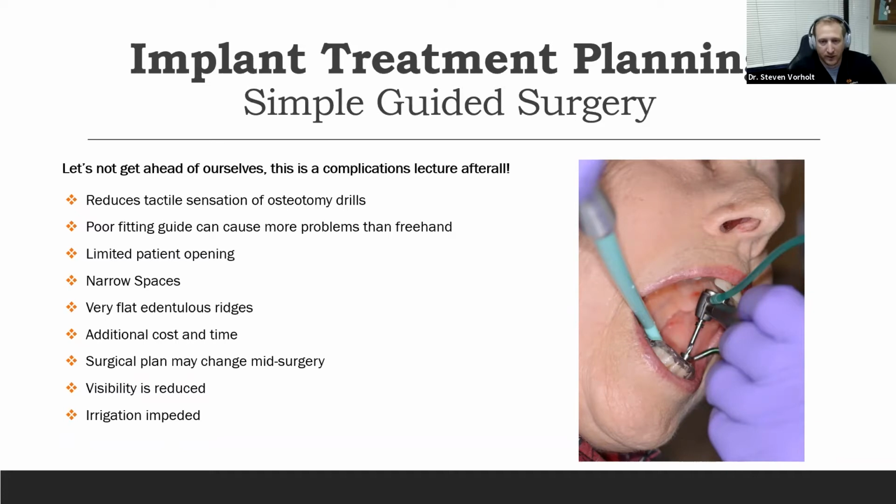Okay, we are critical thinking doctors on the other end of the drill, and we have to be very mindful of what we're doing. So one of the biggest things is it can reduce the tactile sensation. If we're talking D1 through D4 bone, if we're talking sinus floor, if we're talking lingual plate, things that would naturally give an implant surgeon some sort of tactile feedback on the drill, sometimes in the guide sleeves, because the tolerance is so tight, we can lose some of that feedback sensation and it can lead to problems.